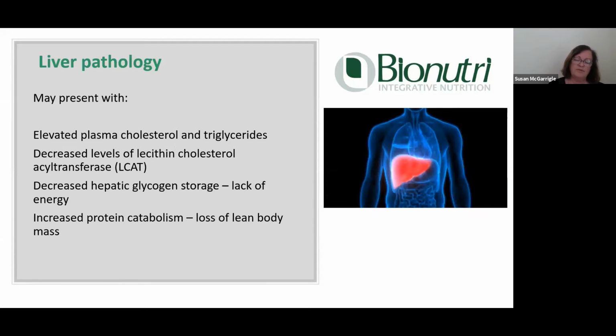Liver pathology, well, there's all sorts of markers, and I've made a list for you, and we'll come to those shortly, because a lot of people do ask me, what does this mean? What does that mean? And then when they're combined. So I've put in an explanation for that. But you may see elevated plasma cholesterol and triglycerides. You may see decreased levels of what we call LCAT, which is an enzyme which is very, very important in lipoprotein metabolism and maturation of the LDL, HDL cholesterol, and you may see increased protein catabolism, so loss of lean body mass, and you tend to see that more in elderly people.